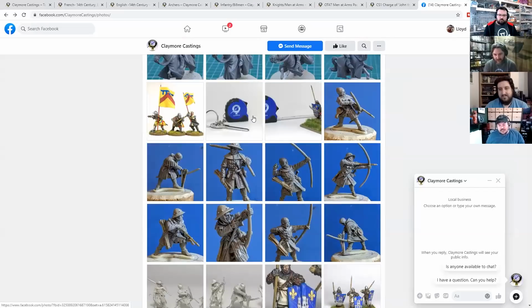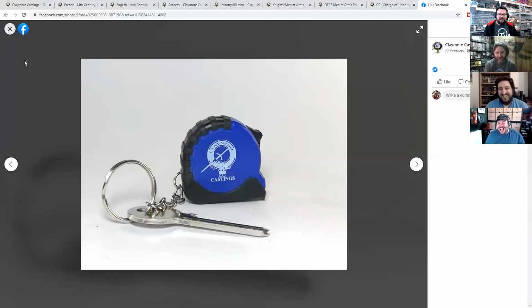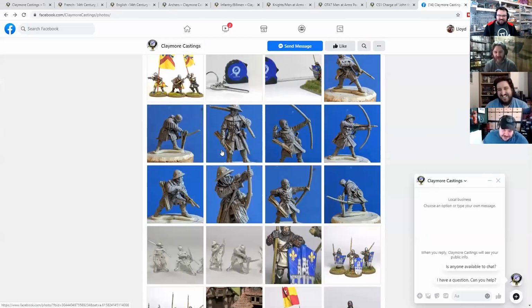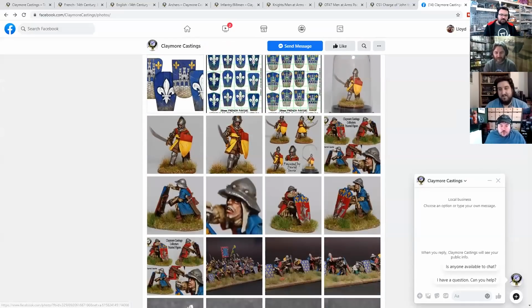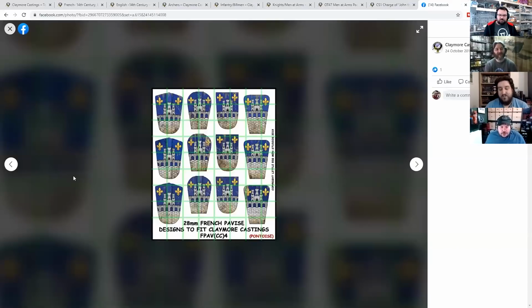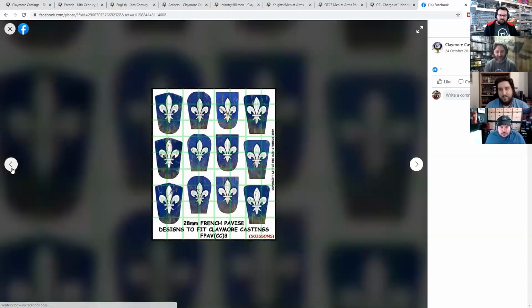And you get a key. Look at that. Look at that. Wow. Handy for Saga. Amazing stuff, that. Oh, them shields are all transfers. Oh, yeah. They've got transfers and flags for everything as well. All Little Big Man Studios. There's a shock. Do you buy them direct, or do you buy them from Claymore Castings?